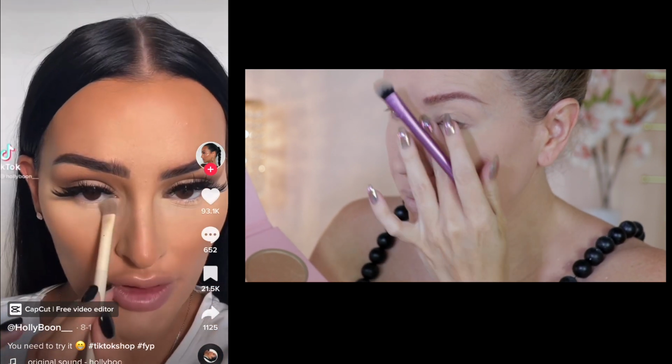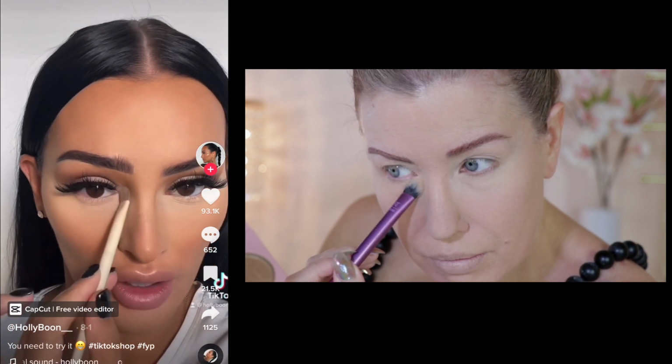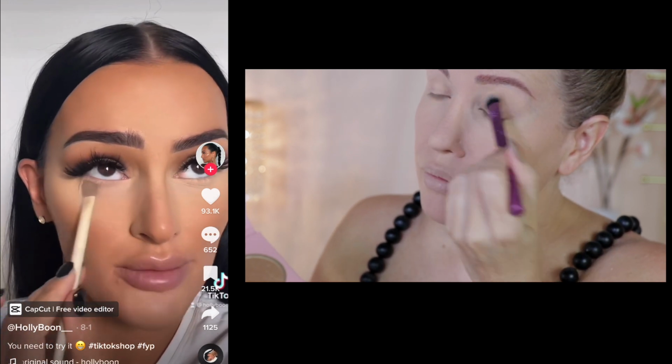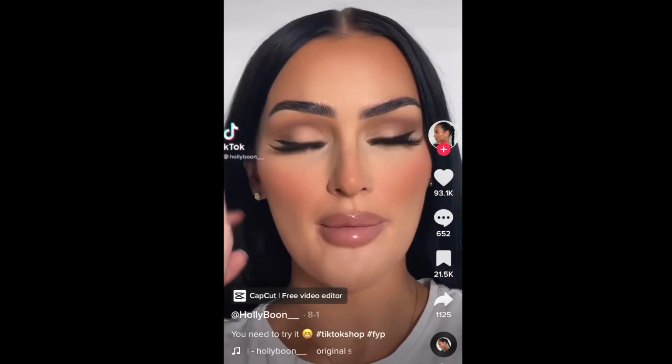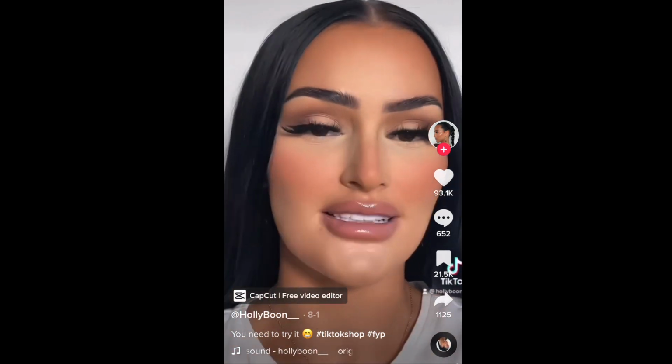I feel like people use pressed powders for this, but honestly, eyeshadow, I don't know what it is, but it works so much better. Like your under eye will literally not crease, and it doesn't settle into fine lines as much either. So I just finished my makeup, but make sure you try it and let me know what you think. I promise you, it's a game changer.